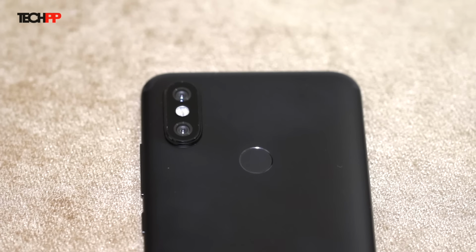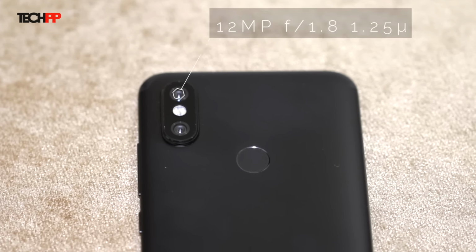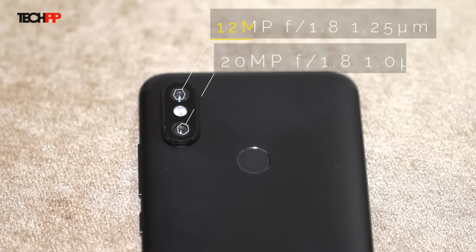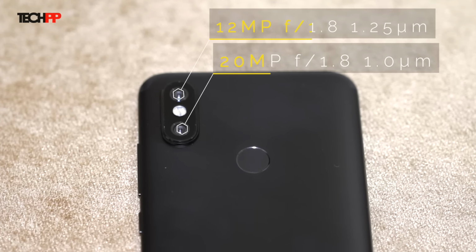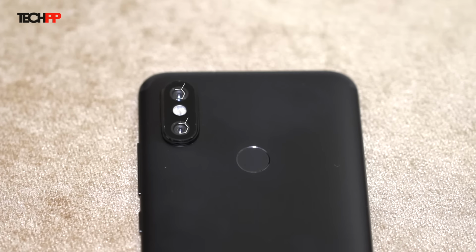The dual cameras actually are supposed to be the main selling point of the device. This is a 12 megapixel rear camera and a 20 megapixel one working in combination. The 12 megapixel sensor is the main one. It's an IMX486 sensor from Sony. The 20 megapixel one is the IMX376. Xiaomi says this is probably the best pair of cameras they have put on a smartphone in India. Of course, we will get onto that later.